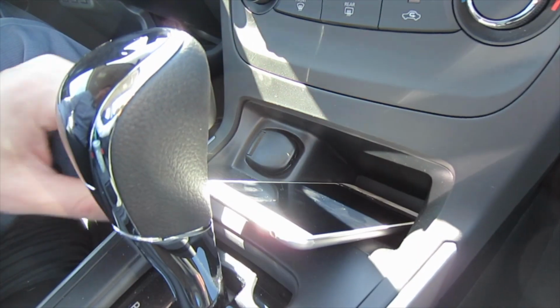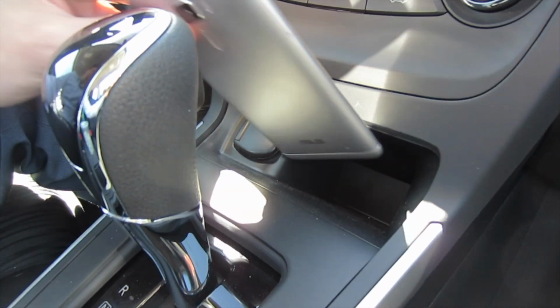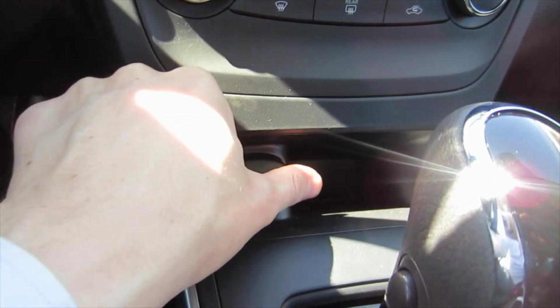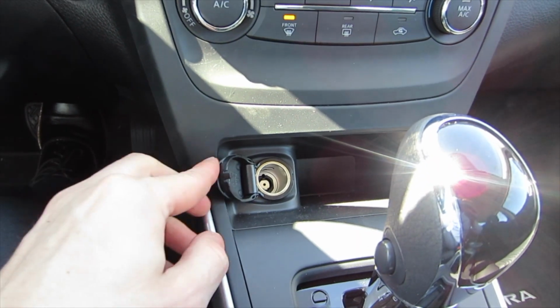I'm guessing it was where the ashtray used to be. It's not real useful. I wasn't able to store my cell phone there, but you do have a nice DC outlet right here that you can plug into, which is a good feature to have.